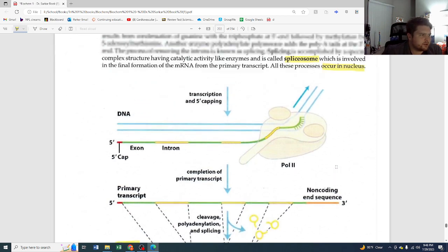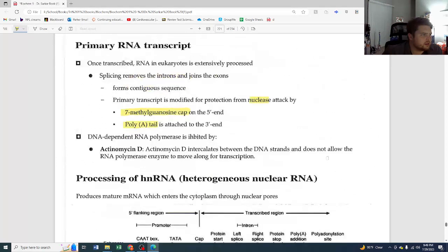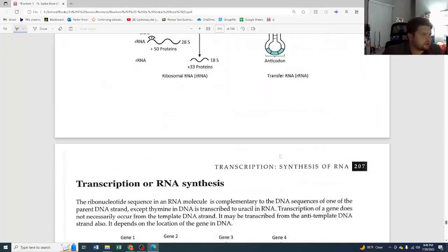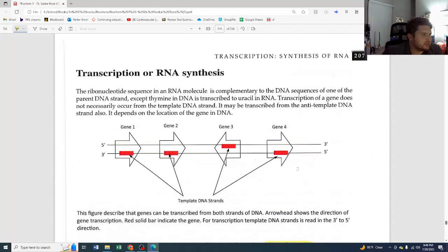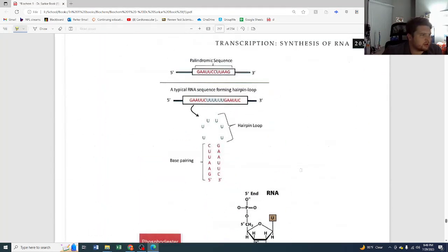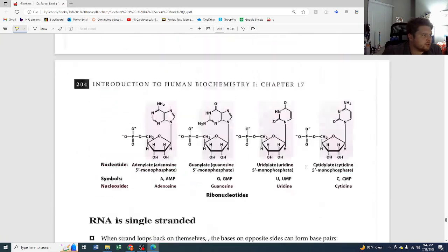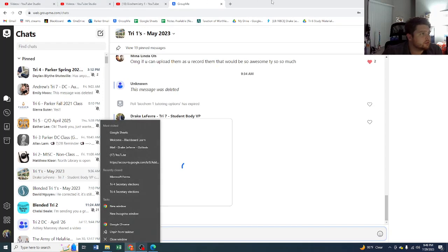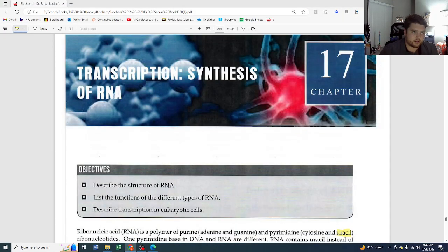I do know that, to be completely frank, I feel like this specific chapter is a little bit confusing. It's not quite organized exactly the way that I would probably like it to be organized. So let's actually run over to see if we can find a video.